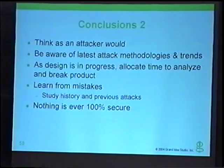The final thing is think as an attacker would when you're designing your product. Make time to break the product. Do your design, your iterations of design. Try to break it. For a week or for a few days, put yourself in the mind of an attacker and say, okay, what would they do? And try to break it. Because a lot of times you're so focused on getting the product working, you don't realize that you've just introduced all of these problems. So be aware of latest trends, monitor websites, monitor /dot, whatever, see what's going on there.